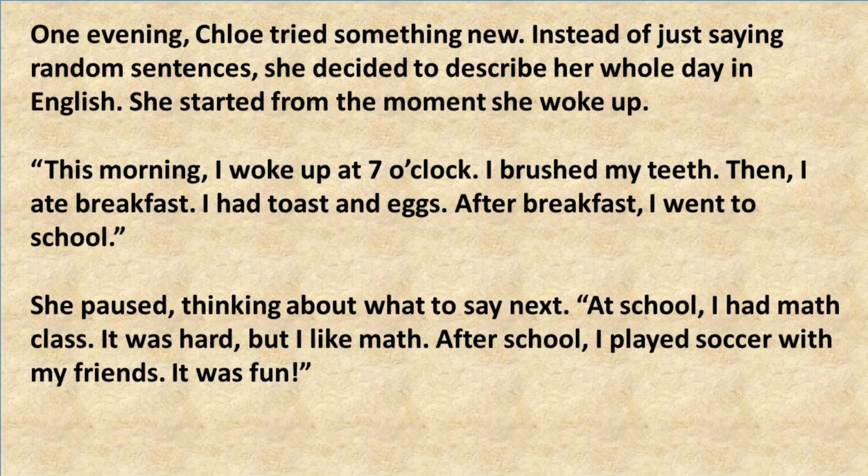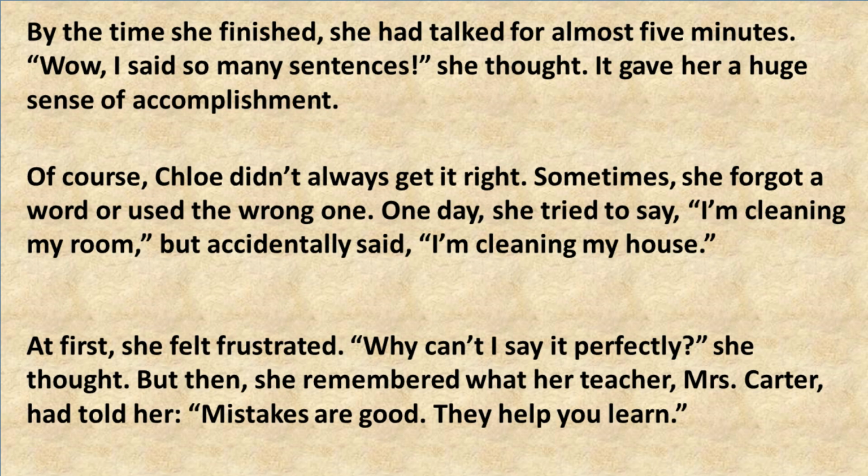She paused, thinking about what to say next. "At school, I had math class. It was hard, but I like math. After school, I played soccer with my friends. It was fun." By the time she finished, she had talked for almost 5 minutes. "Wow, I said so many sentences," she thought. It gave her a huge sense of accomplishment.